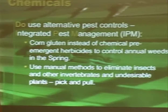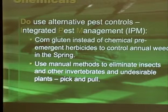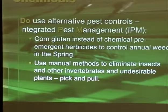IPM, corn gluten. And you know what? If you have an ant problem, cornmeal. They take it back home. They all eat it. It expands in their guts, and they blow up.